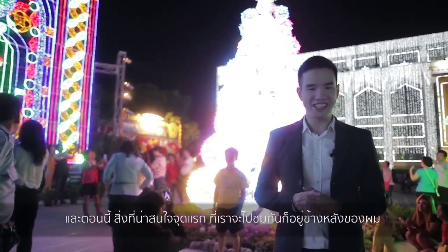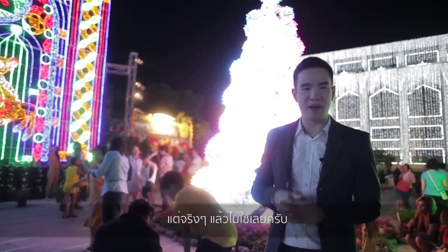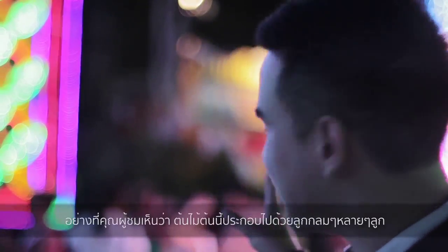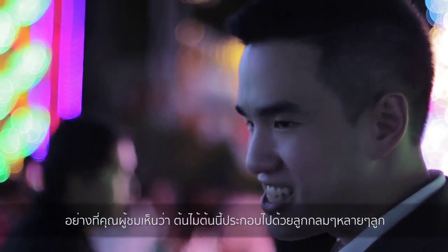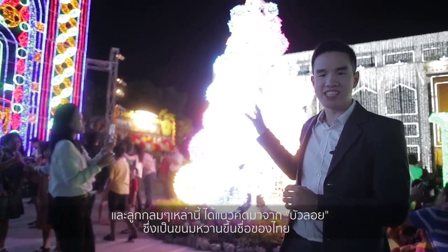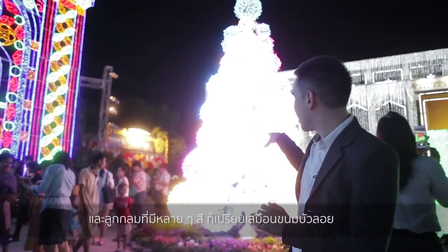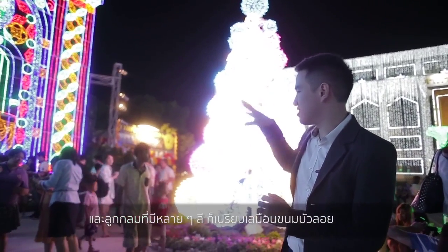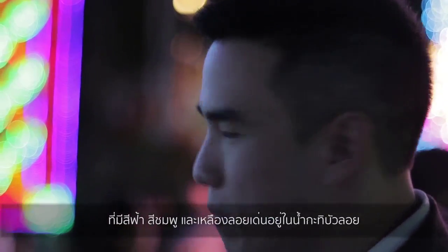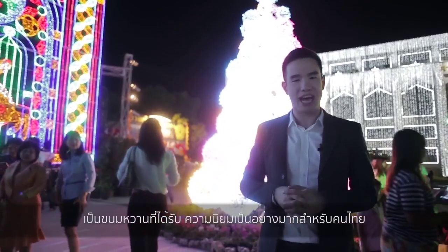Now, the first highlight here, right behind me, may look like an ordinary Christmas tree, but it is not. An interesting fact about this Christmas tree is that you can see small pieces on it. These come from a very famous Thai dessert called bua loi. As you can see, these small pieces are the same colors as the Thai dessert: blue, pink, and yellow in the coconut milk.